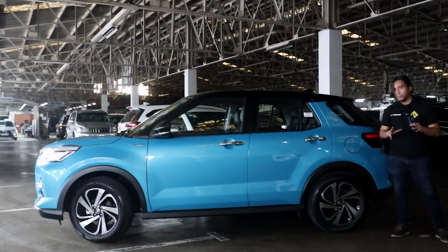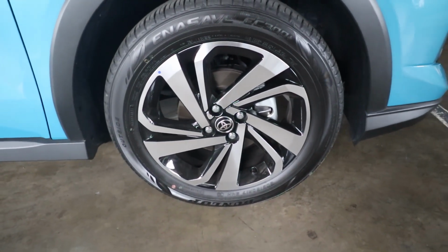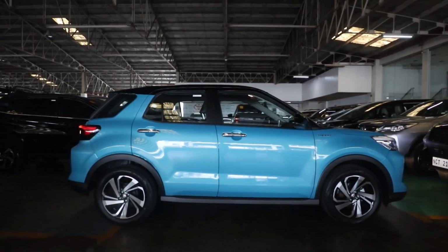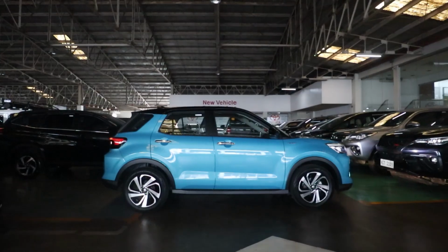The differences are more obvious here on the side. Unlike the G, which gets 16-inch wheels, the Turbo gets 17s. But like the G, the Turbo also gets drum brakes at the back. Another major difference is the roof. On the Turbo, the roof is blacked out.